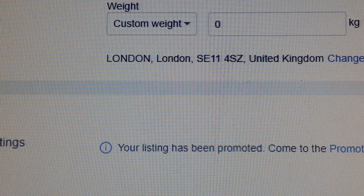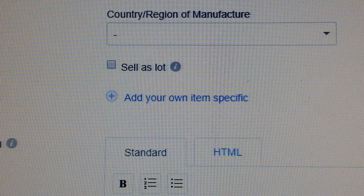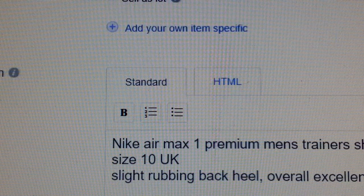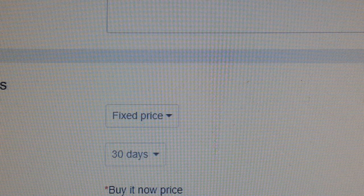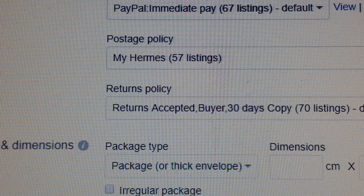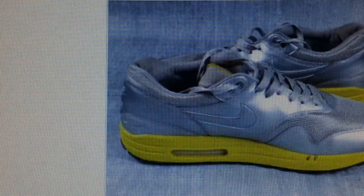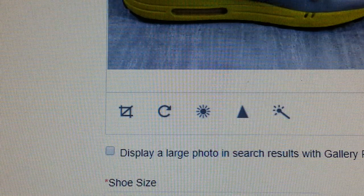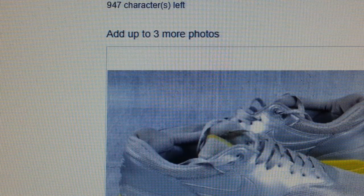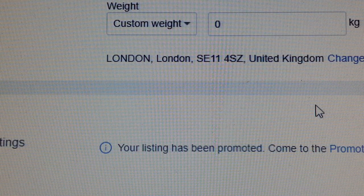And hopefully to one of the watchers it may be worth it at $34.95, because I know the fact this pair of trainers is, even used trainers are selling at 60, 70 pounds, because this is a quite well known pair of trainers. This pair of trainers is quite sought after. So I'm going to stick to this price and see what happens in a couple of days' time, or stick it for a week or two.